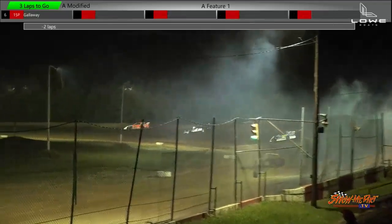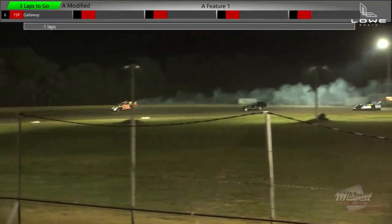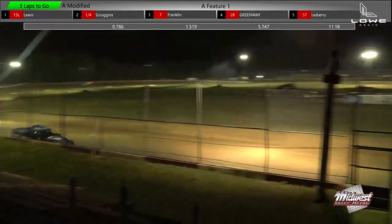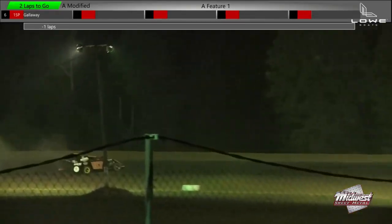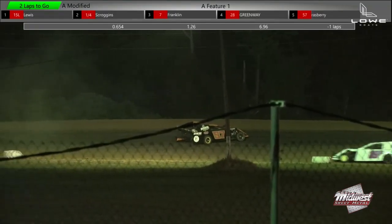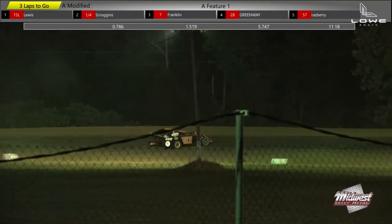3 to go that time by. Crystal is still out front by 7/10 of a second over the quarter machine of Aaron Scroggins. Daniel Franklin currently holding a third spot. Your top three all by their lonesome, as in no lap cars. Oh, there is a spin. Everybody able to make it around the 57 machine of Ryan Raspberry after Raspberry spinning there in turn number two.